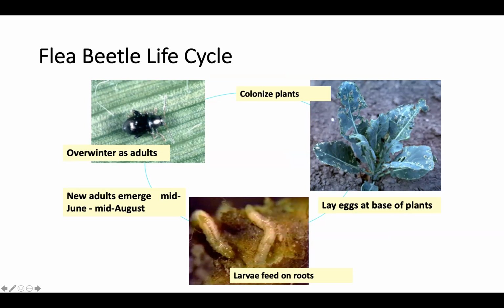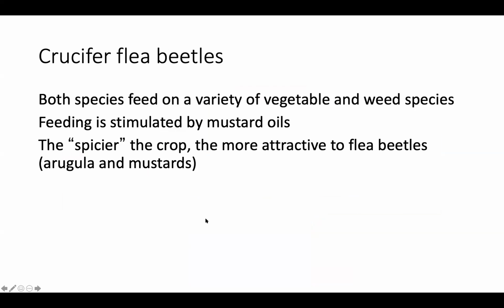So they colonize the plants, they feed on them, and then they lay their eggs at the base of the plant. And then the larvae feed on the roots. And then there are either 2 or 3 generations a year, maybe possibly more in southern Pennsylvania. But anyway, it does tend to be true that the overwintering generation, or the first ones to come out, do tend to cause the most damage. They're the most concentrated in time.